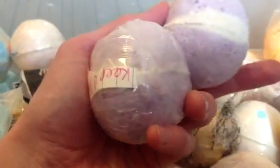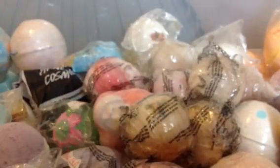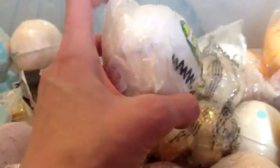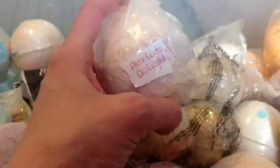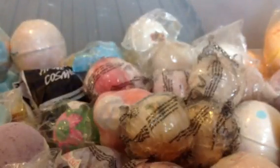I have two Keep It Fluffy Purples, which don't seem to smell of very much, so I think perhaps they're quite old, but I'm still looking forward to trying them. I have an Absolute Delight, which I've never read anything about, so I have no idea what it's like. Again, it's got a very slight perfumey smell. It's quite a rare one now, so I'll make sure I use that wisely.